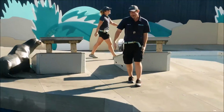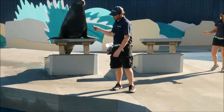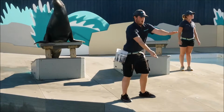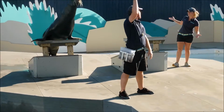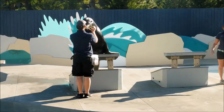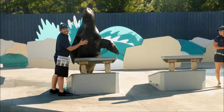All right. Now that we've talked about some of the differences between true seals and eared seals, they do still have a lot in common. For example, they are both extremely adept at catching fish. They generally eat small schooling fish, and Bruiser here loves his fish. Yeah, he does.